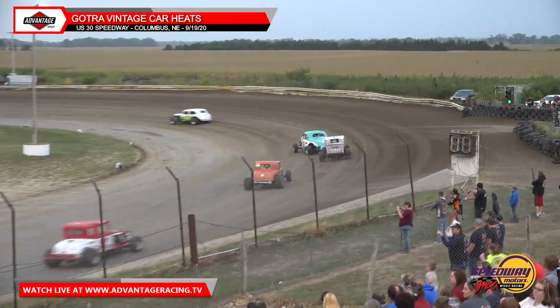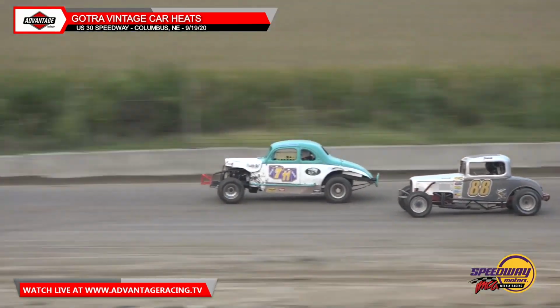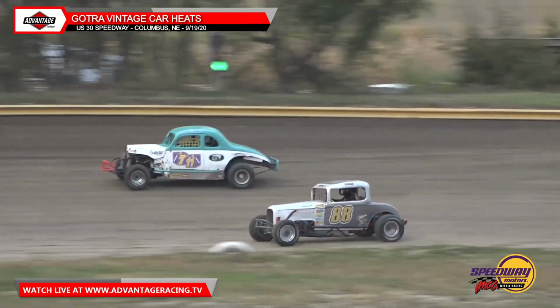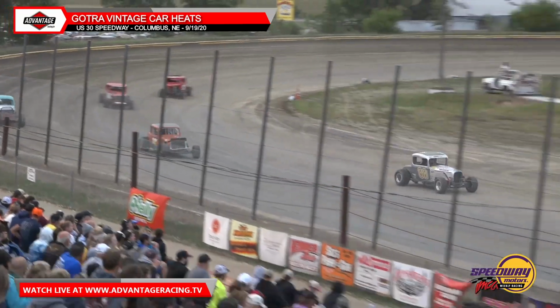Adamy now back to the outside of Dorr. Now Workmeister's going to switch up his lane. He'll go top shelf in 1 and 2. But down the backstretch, Adamy and Dorr battling for that second spot. Adamy going to the inside of 3 and 4. Dorr still up top off of 4. Triggs will take the white flag. 1 to go. Oh, Daryl Dorr clear up to here.